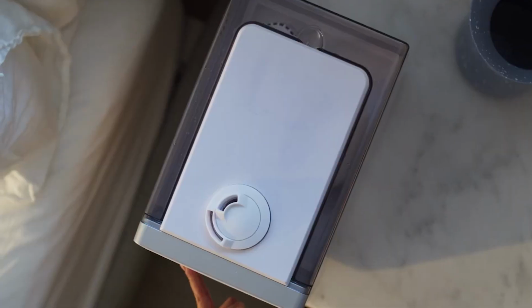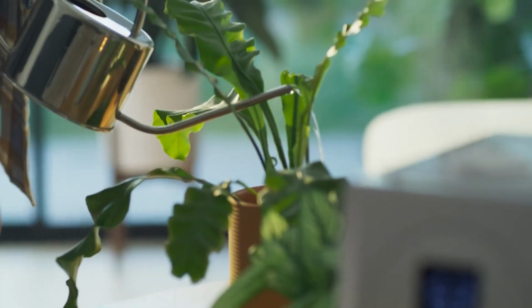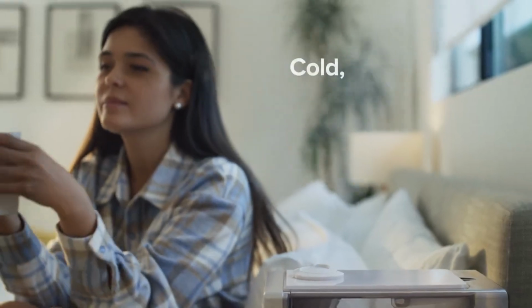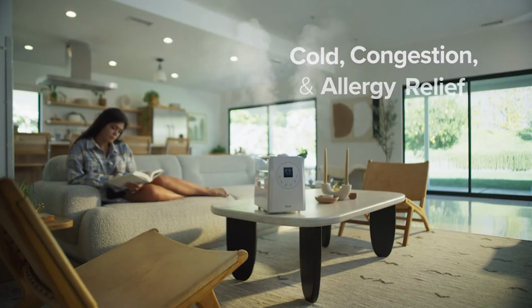Together, the Smart Humidifier's convenient settings and powerful performance will provide relief from dry air and unpleasant symptoms all year long, so you can always feel comfortable at home.